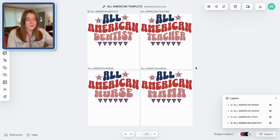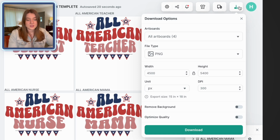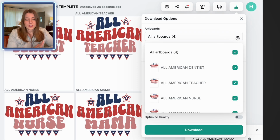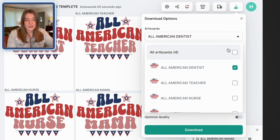So once you are happy with the designs you created, now I'll show you how to actually export this. So there's a couple different ways that you can do this. First, you're going to go over here to the download section, and say I only wanted to download that first one. I'm going to deselect these and just click that first one.